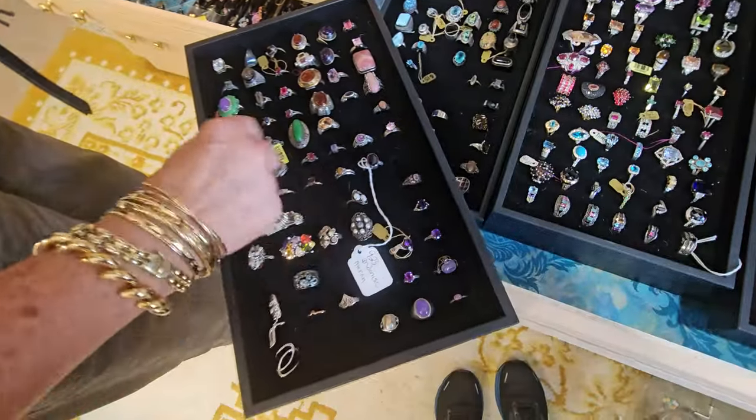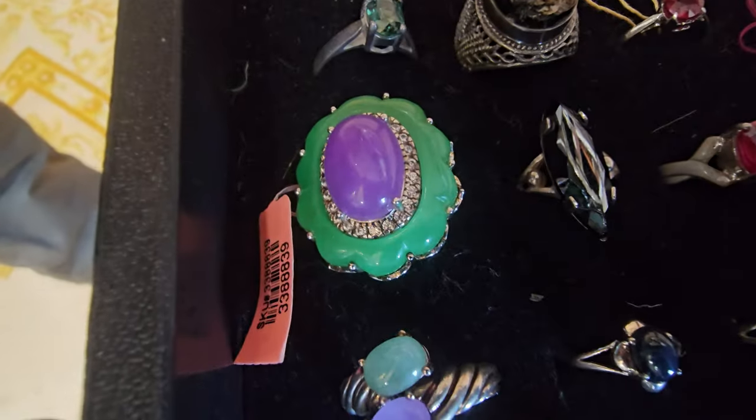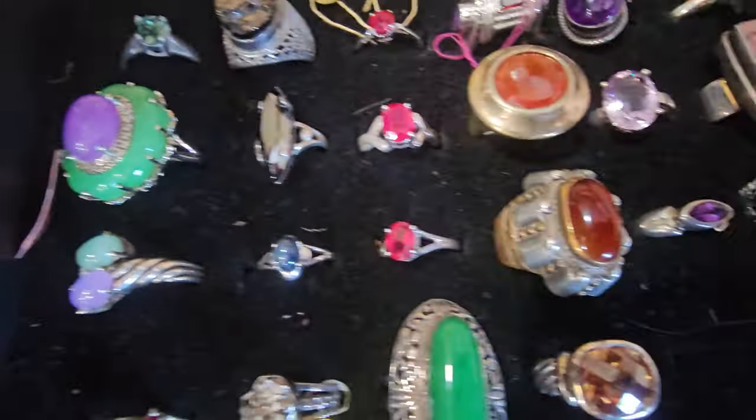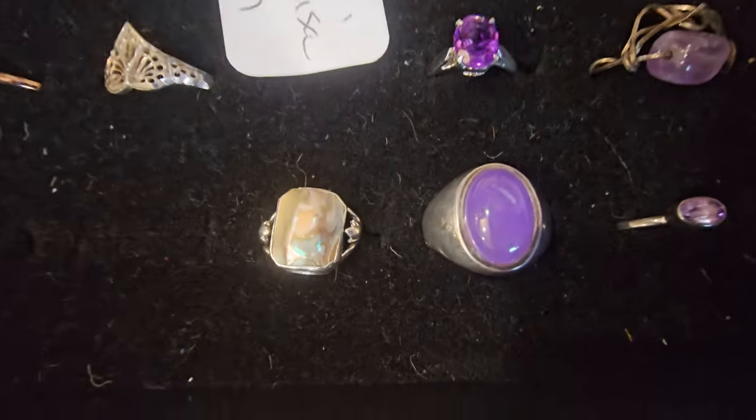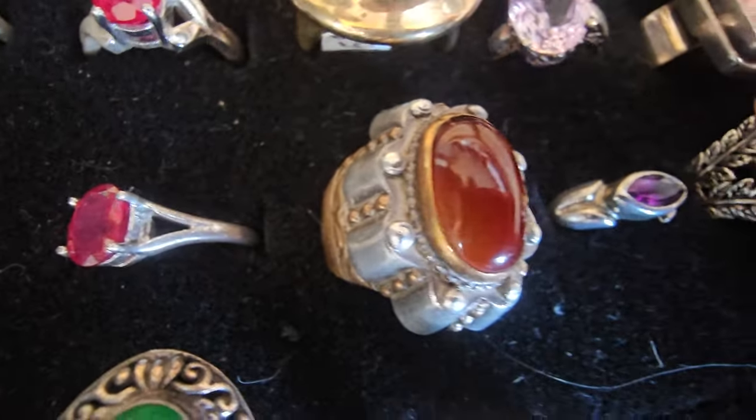Have you seen the reversible ones? I like this one. Jade. Look, purple jade. That's purple jade. This one right here is pretty to me. That's carnelian, and you like it because it's very Byzantine.